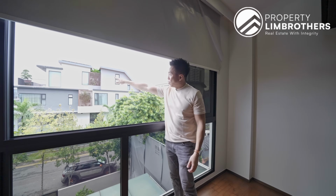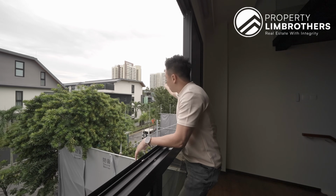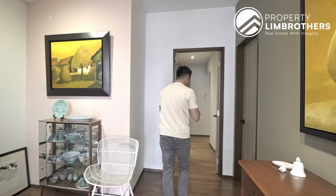Now you see that condo right there, that's actually the condo that's beside Greenwich Mall. And it's just like a short walk down. When you see that condo, you already know where the main road is. But technically you can't really hear the sound from the main road. So I need to do a quick recap as I bring you into the master room.